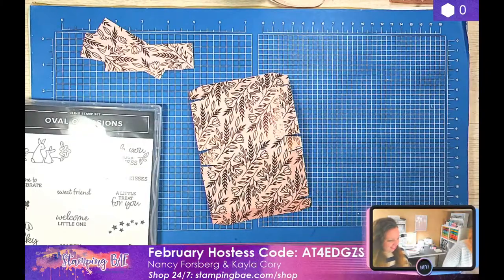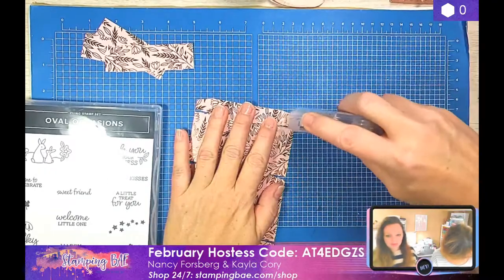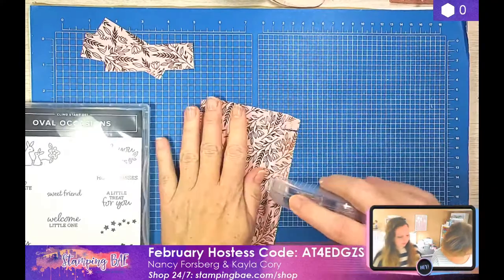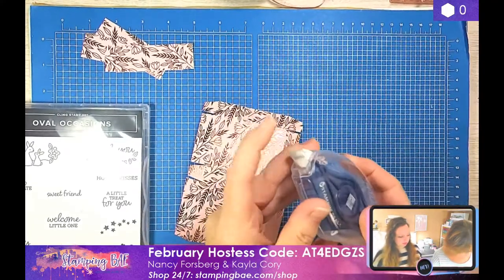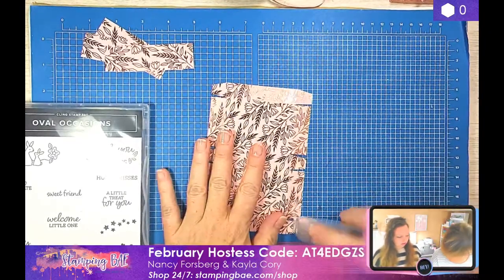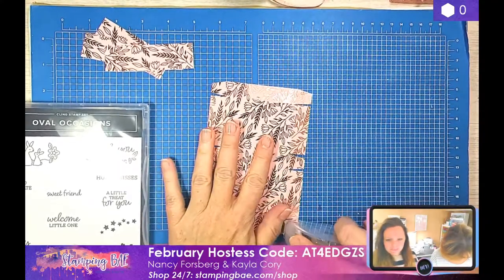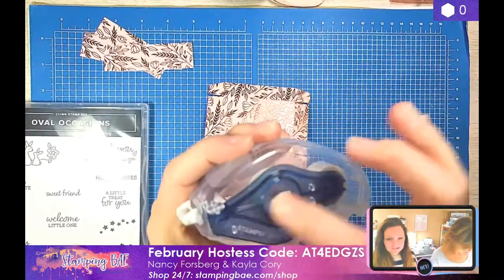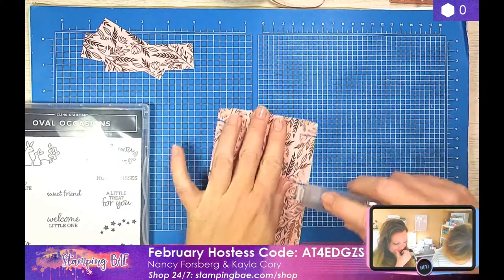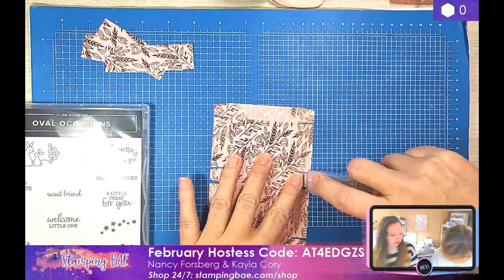All right, now I have to find my tape. The Stampin' Seal has been giving me trouble today. That is what I chose to put on my little tabs right here. You can use your Tear & Tape, that would work just fine as well. But bear with me because this little bugger has been a bugger. It was doing it on the black and white paper too. I think it's because it's getting down to the bottom, and it's being reluctant and doesn't want to work with me.